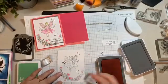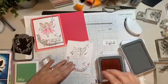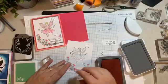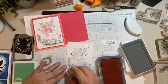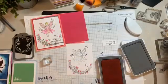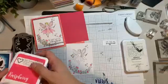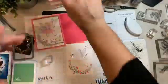Now I think I'm going to feature the cuckoo clock one next. I thought that might be fun. Okay, next, so that's the Pixie done. Get those out of the road because we're going to use those two colours again later.